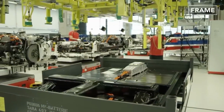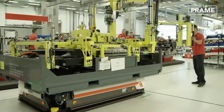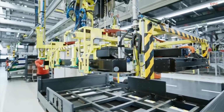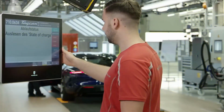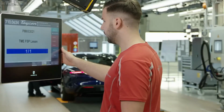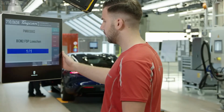Each cell is individually monitored by a battery management system that tracks temperature, charge state, and health in real time. The pack is encased in a crash-resistant aluminum housing and fitted with a sophisticated liquid cooling system. Before integration, every battery undergoes thermal cycling and electronic testing to verify integrity and performance.